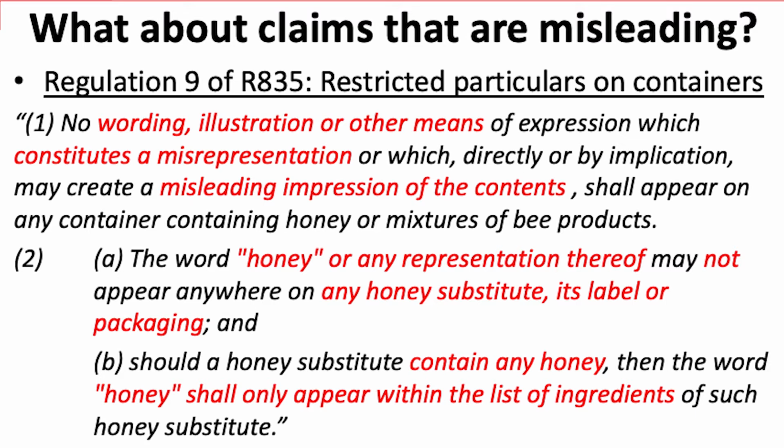So when are claims misleading? Regulation 9 of R835 refers to restricted particulars on containers. And there it says specifically, no wording, illustration, or other means. So it's not just the wording. Even an illustration can constitute a misrepresentation, or which directly or by implication may create a misleading impression of the contents. Are you misleading the consumer to believe the honey has an origin it doesn't have? Or for that matter of fact, that it's honey when it's in fact honey substitute?